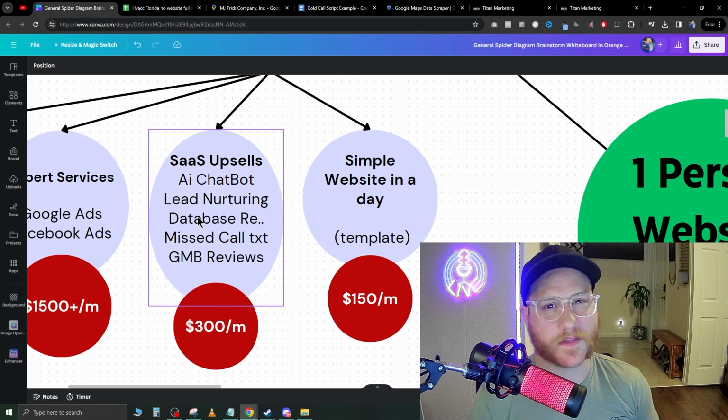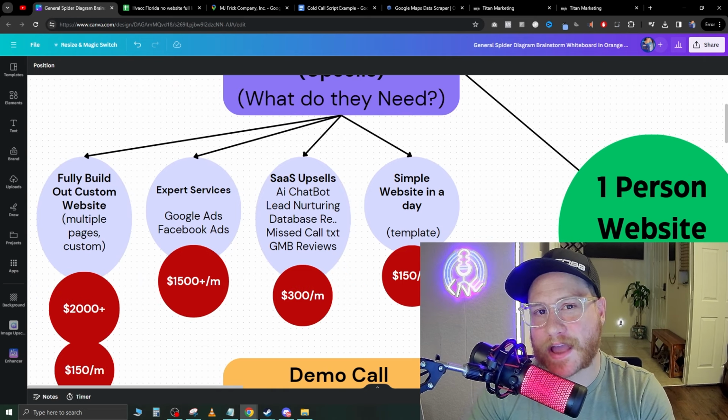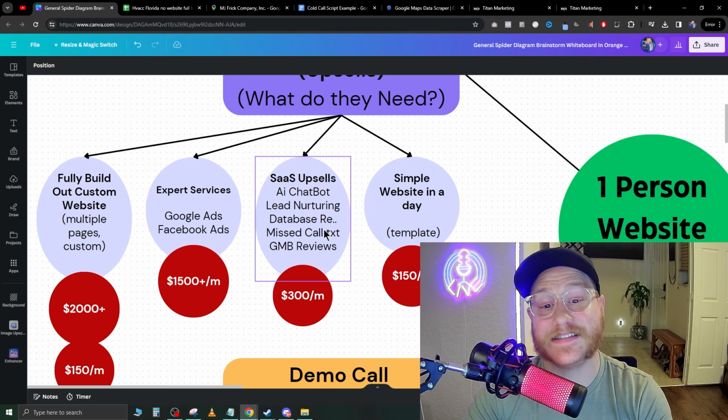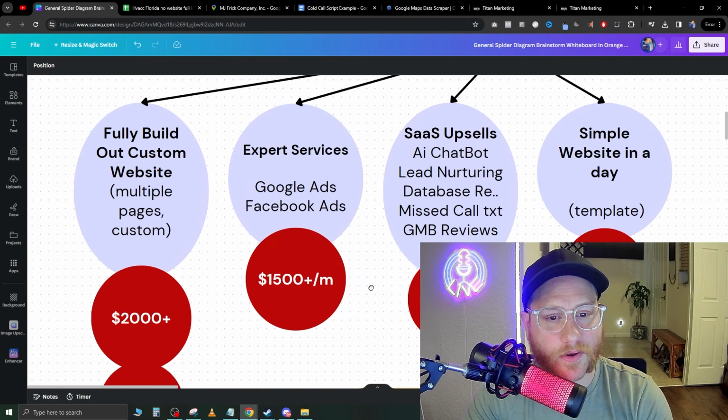This is good if they're not responding to their leads quickly, because that's something you want to learn. And I wrote this up here for a reason: what do they need? If they're saying that the average time to call a lead back is 5 to 50 minutes or like within the hour, then that's something they definitely need inside of their business. So let's keep going here and go to the next service.